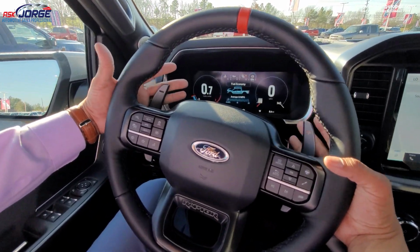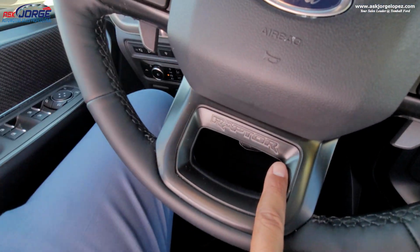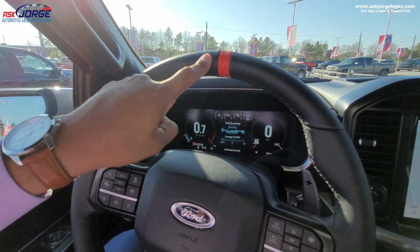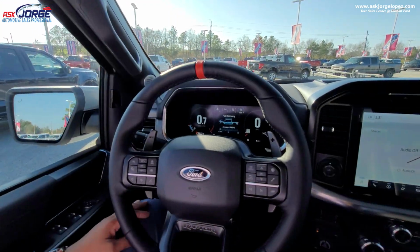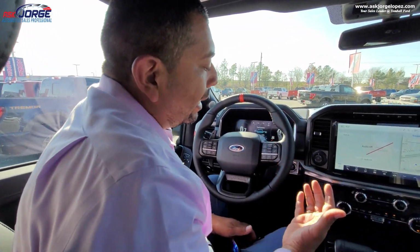Now let me show you. You've got your metal paddle shifters, Raptor logo right there, and this is right here a marker on all of the Raptor lineup, no matter what it is. Basically tells you where your wheels are basically pointing to. So these are just a few things that the F-150 Raptor has.